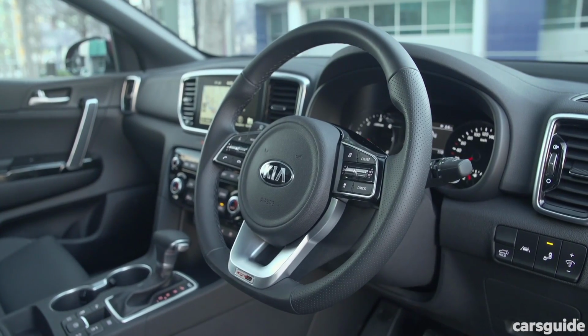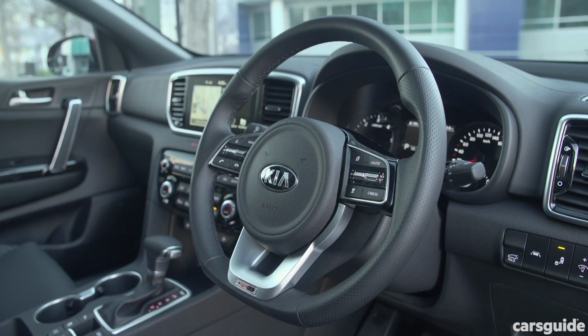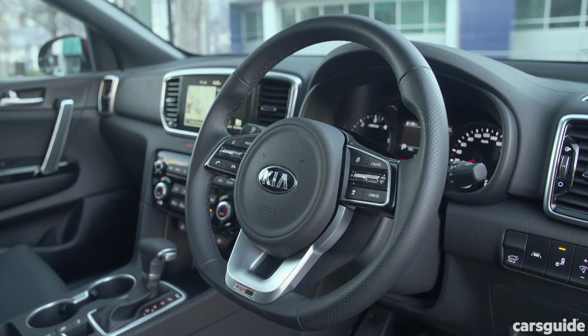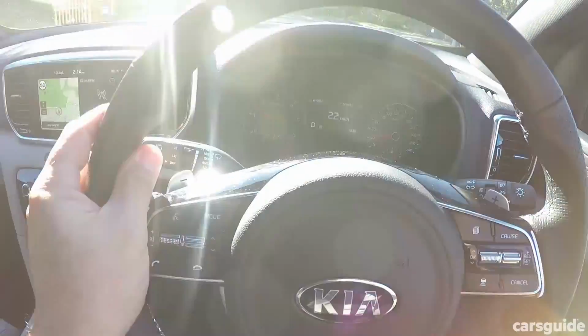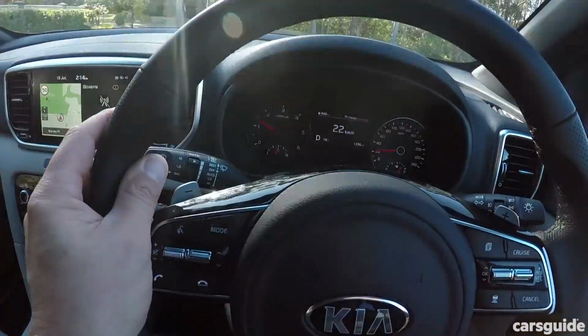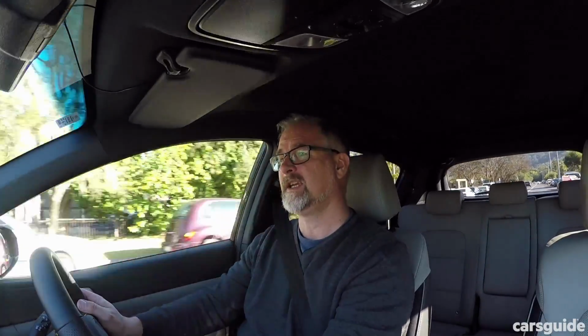But somewhere in the organisation, a designer has decided to put a shiny black, like a piano black lacquer finish across the top of the spokes. Now, it might look very fancy, but when you drive the car on an Australian morning, or when the sun's quite high in the sky and it's coming through the windscreen, where do you think that sun's going to reflect? Exactly, off the top of the steering wheel spokes, straight back into your face. It just doesn't make sense. It's one of those moments where you wonder who signed the car off and thought that this was a good idea.